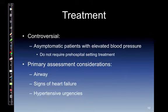Hypertensive urgencies: elevated blood pressure and risk factors for end-organ damage, and we don't really have an acute treatment for that in the pre-hospital setting. Watch them, get them to an appropriate facility. They're going to monitor their blood pressure for a while, treat primary medical conditions if appropriate, and offer transport to the emergency department. That is pretty much what we do for the hypertensive urgencies.